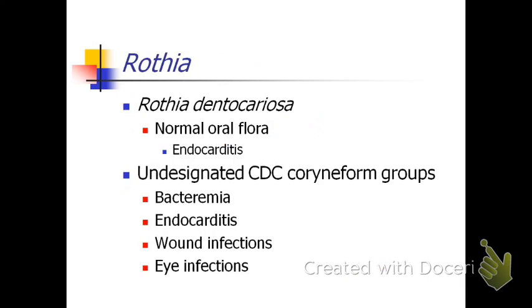Rothia. Okay, so another group of gram-positive bacilli, Rothia dentocariosa, is a normal oral flora. Okay, normal oral flora, but could result in endocarditis. According to the CDC, or Centers for Disease Control, Rothia is classified as one of the undesignated CDC coryneform groups, which could cause bacteremia, endocarditis, wound infections, and eye infections.